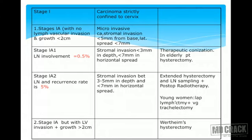on colposcopy, either acetic acid guided or Lugol's iodine guided, and this biopsy is giving you information that the stromal invasion is less than 5 mm from the base and the lateral spread is less than 7 mm, then such a patient is in stage 1A. If there is no lymphovascular invasion, the treatment is more conservative when the growth is less than 2 cm, and if on biopsy it suggests there is lymphovascular invasion and the growth is more than 2 cm, then we go for extensive surgery like Wertheim's hysterectomy, even though the stage is the same.